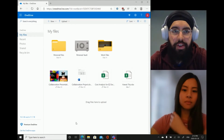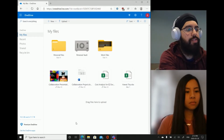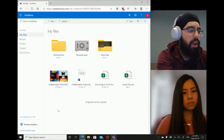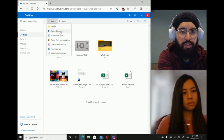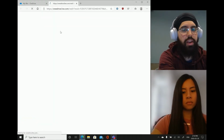With OneDrive and Office 365, you get 1 terabyte of OneDrive storage. So this is the perfect place where you can start off by creating new documents and then going ahead and sharing them with people. All I really need to do is go to the top in my OneDrive and click on New. Then I have a variety of different ways that I can get started. So let's say we wanted to collaborate together on a Word document. I'm going to click on Word document here.